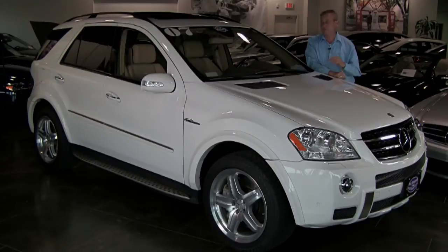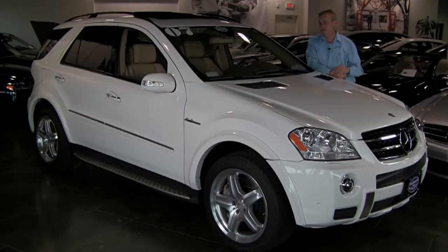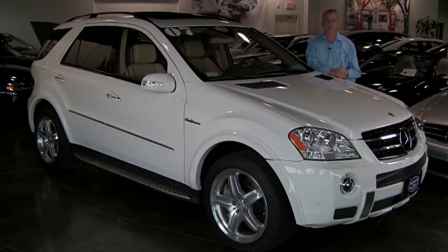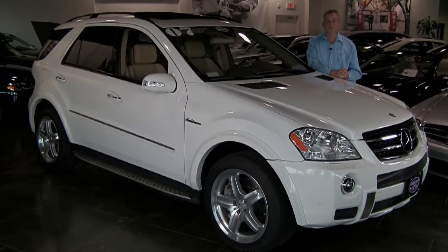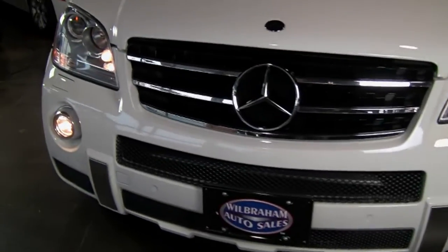It has such options as rear seat entertainment, navigation, trailer hitch by Mercedes-Benz, side steps. It's got just an incredible amount of equipment. And the best part is, it has just 28,400 miles. Let's take a look at some of the features of this great high-performance SUV. This ML is equipped with a lot of great features.